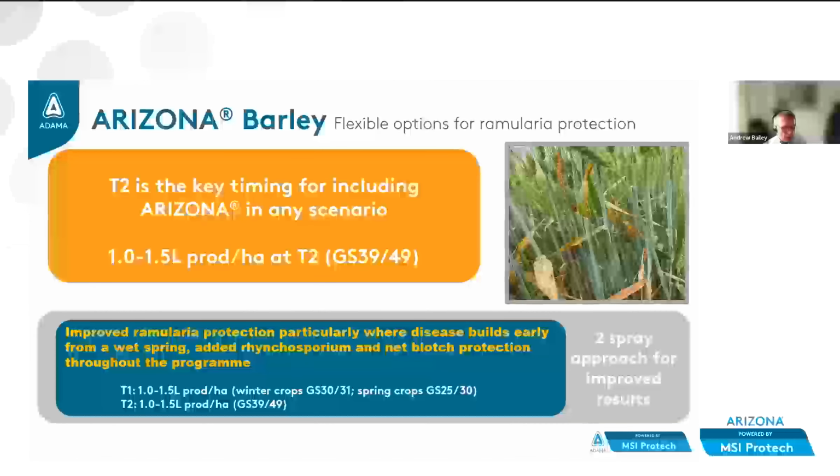But we have done a lot of work looking at how to include it in a 2-spray programme approach, and we see in both winter and spring crops that applying it at T1 as well, preceding the inclusion at T2, which is the critical inclusion, can improve results in ramularia protection.